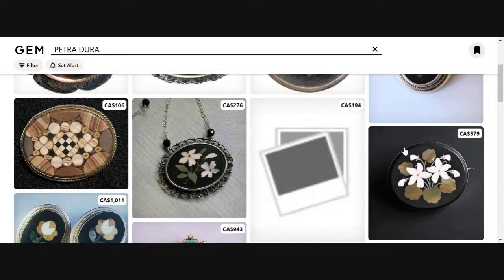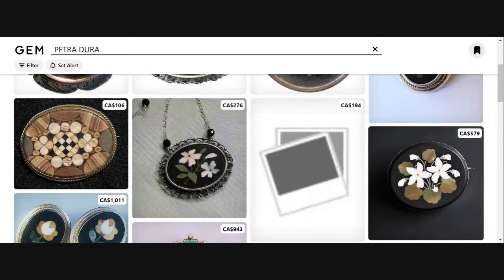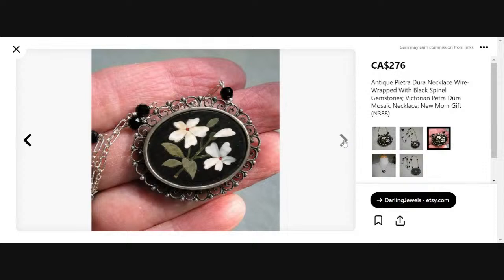Now, this is where obviously beauty is subjective and in the eye of the beholder, but given the choice between this beautiful pendant and this beautiful brooch, where one is $300 less than the other, this is why it's really important to shop around. And depending on your budget, sometimes you can find things for what you're willing to pay.